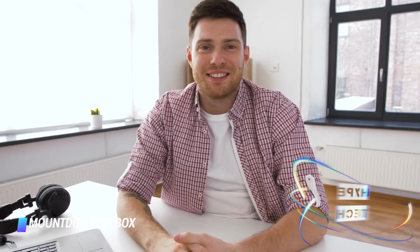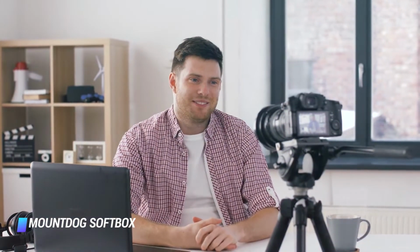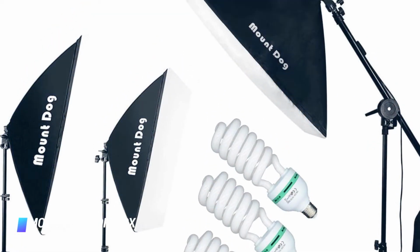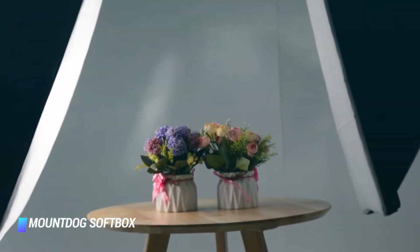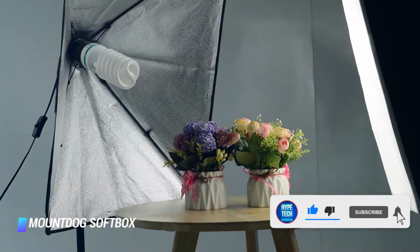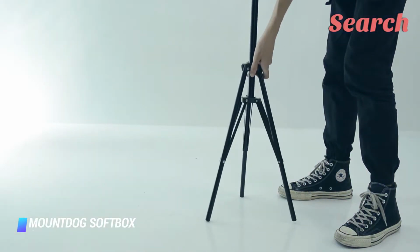The Softbox uses a 95-watt energy-saving fluorescent bulb with a color temperature of 5500 K. The bulbs are huge, and they provide excellent illumination for live streaming. The Mount Dog Softbox Lighting Kit needs to be assembled. Prop up the tripod, mount the lamp section, screw in the bulb, and finally, attach the diffuser panel. Finally, plug it into the mains, and it's ready for action.